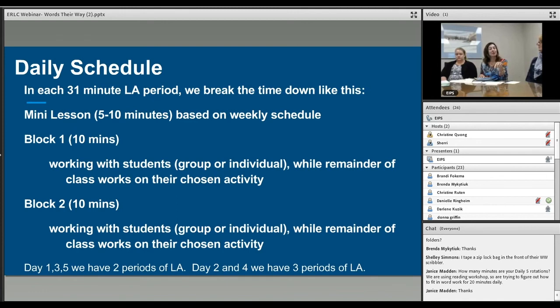And then for the remainder of that time, I do my guided reading group at my U table, and they do their book club. And then on Tuesday, it's a 5-minute sort again, like an individual sort. They do that for 5 minutes, and they go into their literacy center. So that's how I'm doing it.